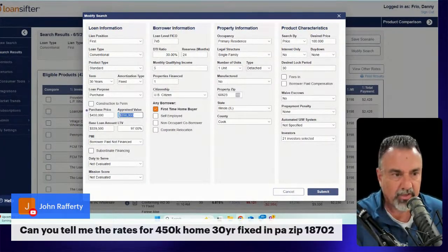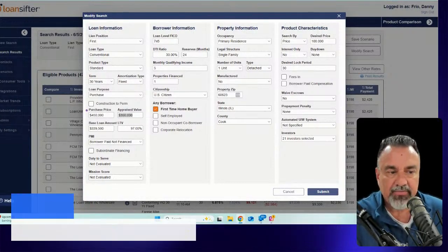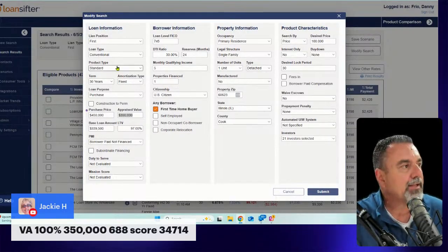So that's what I mean. There's a lot of missing pieces of this puzzle I need. John, if you could post in that data, I'll come right back to it. Let's see if anybody else has some data. VA, perfect. Okay, Jackie, let's see what we got.